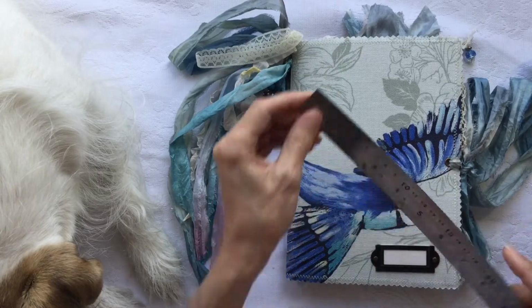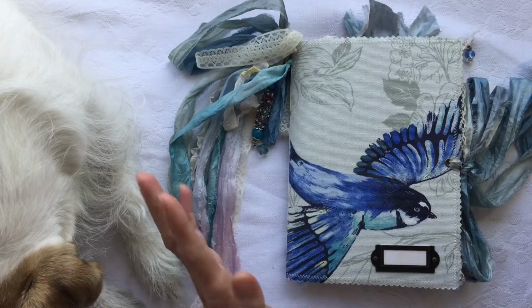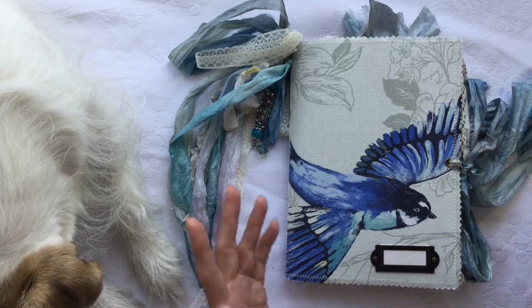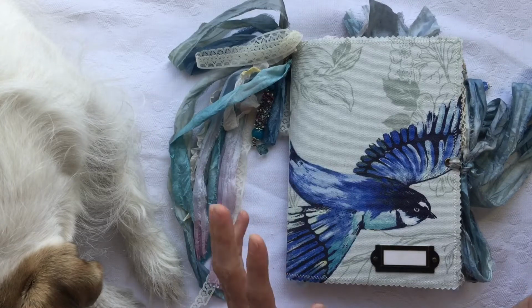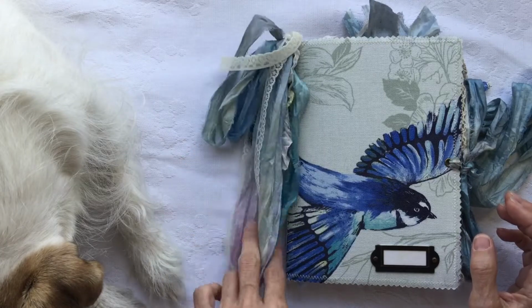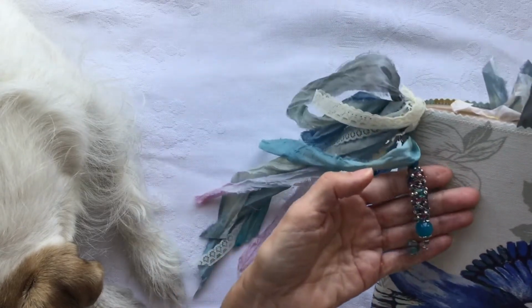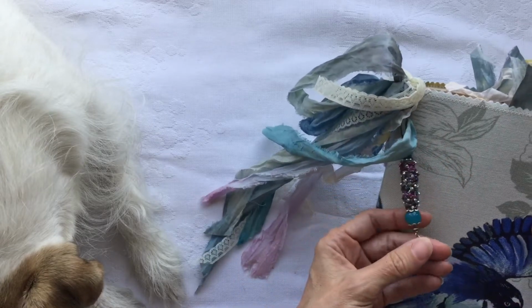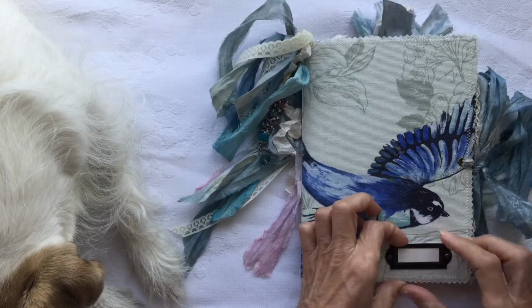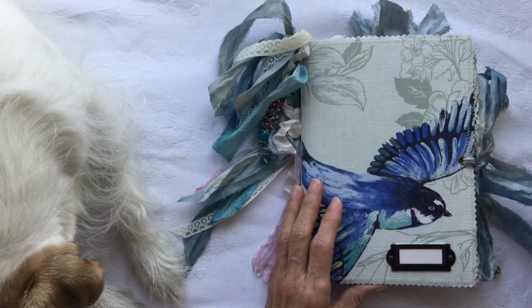It measures just under 6 by 8.5. This one is vaguely bird themed, but it has got a little bit of botanical. So we've got ribbons on the back, sari silk, lace. There's a boho bead, fairly simple boho bead on there. This I haven't named, but that will push out so you can write your own thing on there. And I've just left the fabric as is.